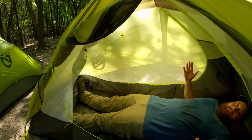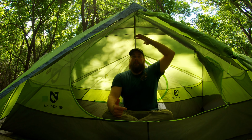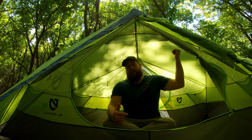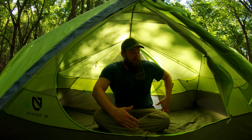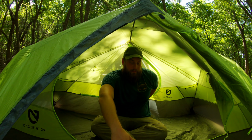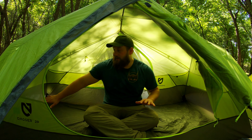All right, so here we are inside of the Dagger 2. We've got plenty of room still here, just a little bit more room on the Firefly, but still plenty of headroom in this tent. But what you're gonna get in this tent is a little bit more room in the bathtub. You're gonna have a little bit more room from side to side, and it's not tapered on this end, so this end and this end are the same. So you can sleep on either end.